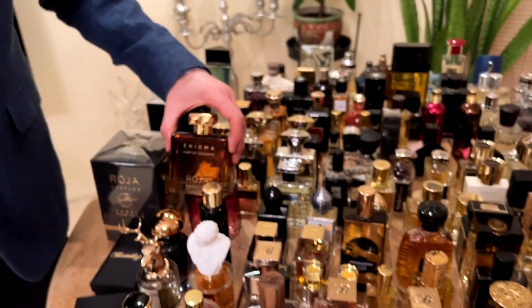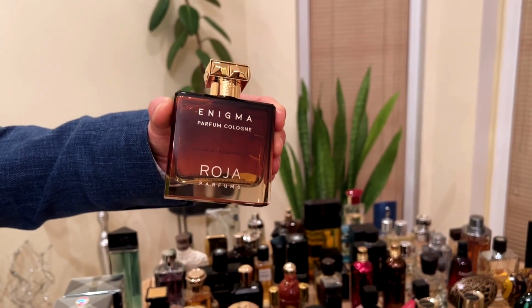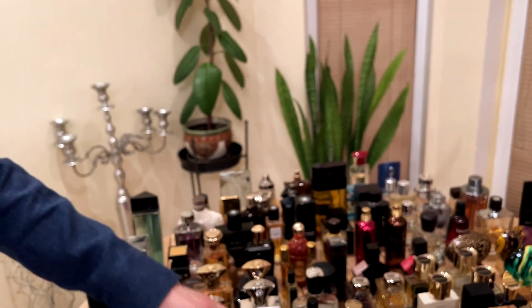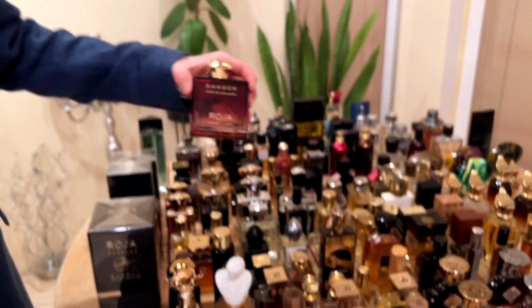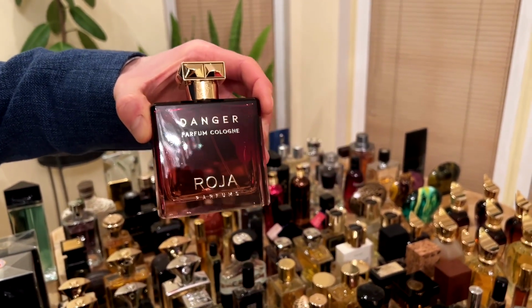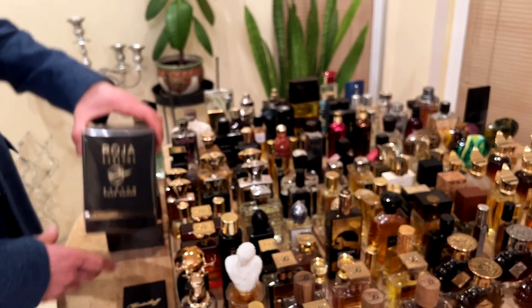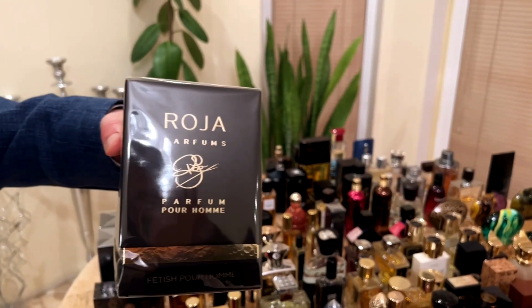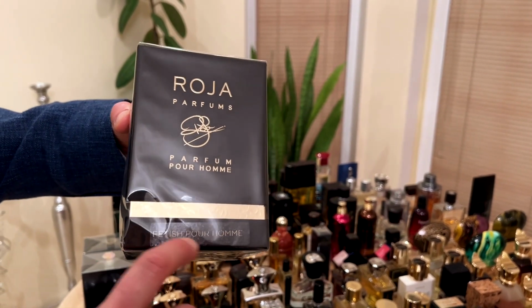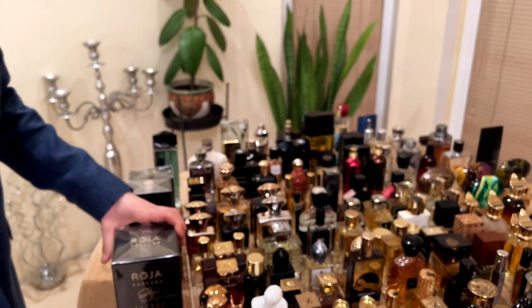The next one will be Roja Parfums. It's his Parfum Cologne line. It's called Enigma Parfum Cologne. Beautiful whiskey. The next is Danger Parfum Cologne. Reminds me a lot of Guerlain Héritage. The next one is, I just got it. It's also from Roja Parfums, very expensive. It's Fetish Parfum Pour Homme. Haven't unboxed it yet.